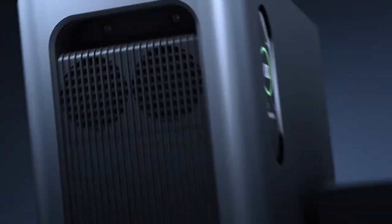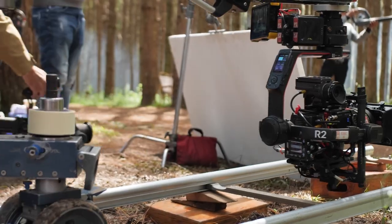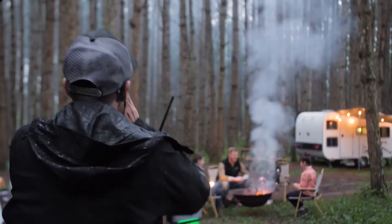Today we are shooting for Gendome Home 3000. It's basically a portable power station, great tool for families to power all their devices, no matter where they are. And 3, 2, 1, action!